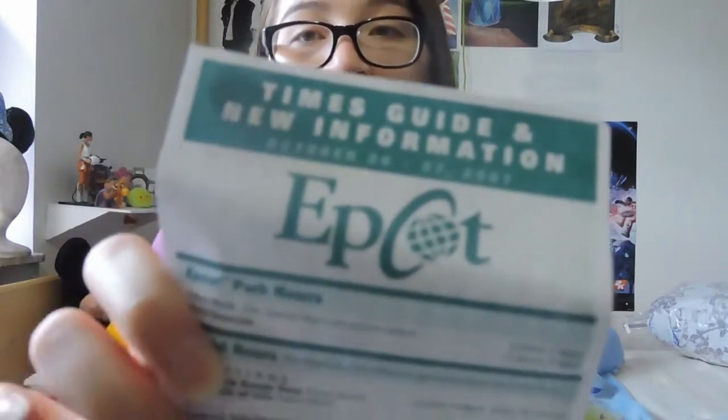There will be these little sheets. They are called time guides. Actually, let me go get one for you. I'm back. When you first enter the park, there will be 2 things that you should really, really get. One is your map, and the other one is this little piece of paper called a times guide. This is actually the one from Epcot way back when, from 2007.